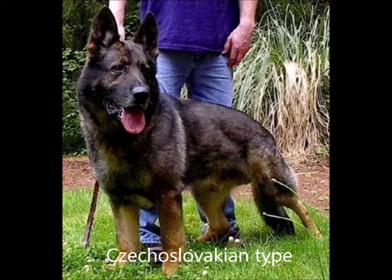Now, how is the Czech type similar and different from the DDR type? Well, the Czech type is derived from the DDR type. When the Berlin Wall fell, a lot of the East German dogs went to the Czech Republic.